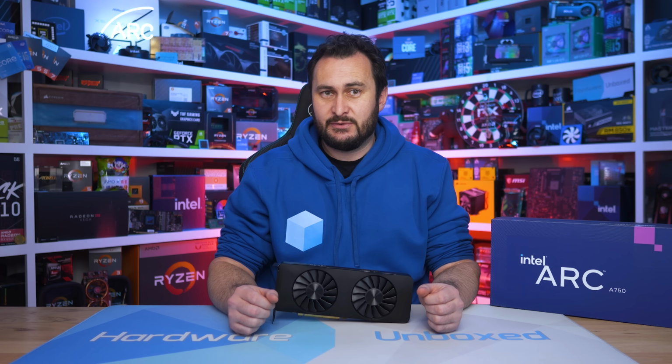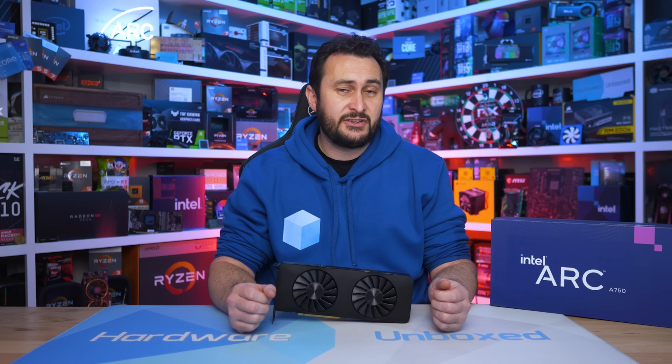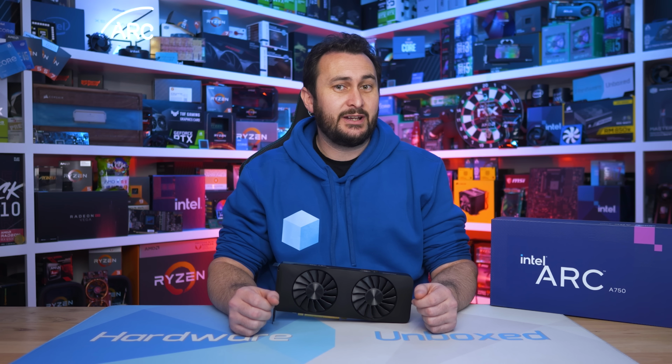and instead I pointed gamers towards previous generation products such as the 6700 XT, which for roughly the same money does offer more performance and more VRAM. But there are also cheaper options, and today we're going to look at one of them.